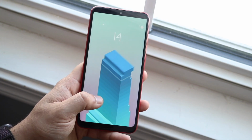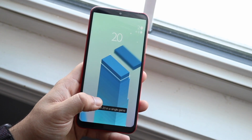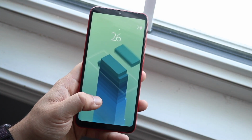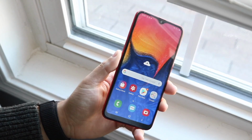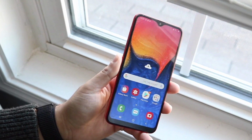It was an Infinity V-ish, U-ish type of display, which was something that was very impressive as well, because before this, a lot of budget phones that Samsung made basically had big bezels with a bunch of stuff around it, which really didn't make the phone look any better. So it was very cool that we were able to get this type of layout on this particular phone, which was very, very nice.